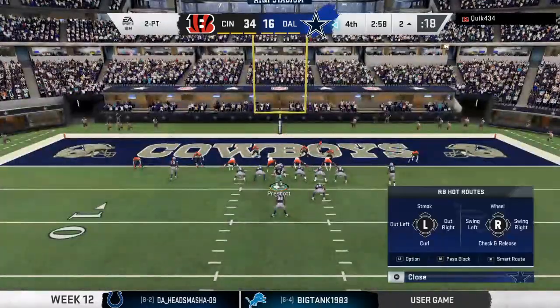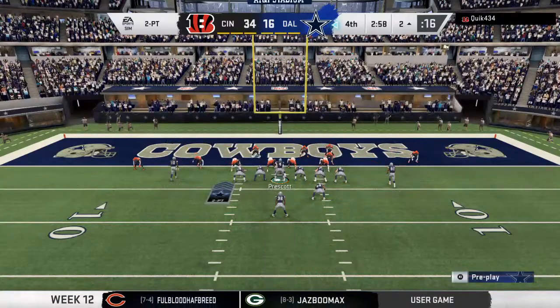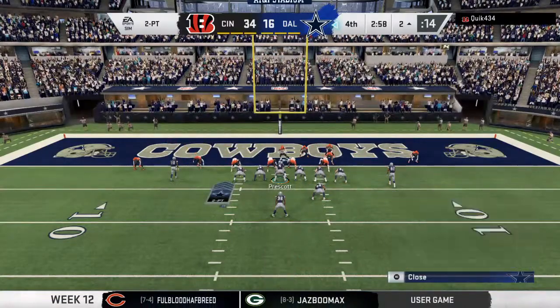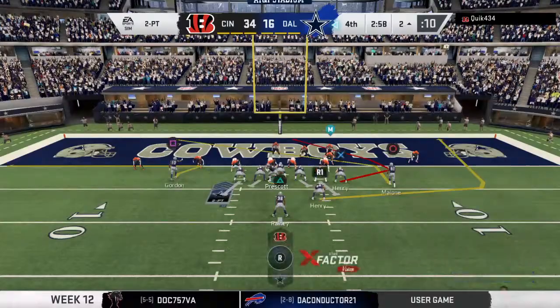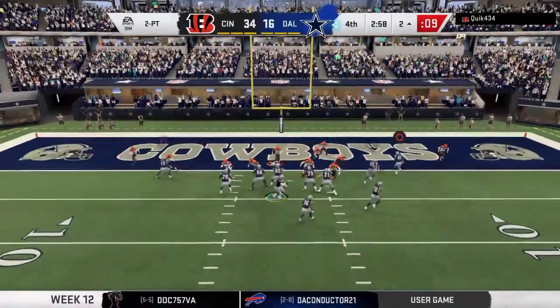So Dak will bring the Cowboys up to go for the two-point try. I've got Mike 10 right here, guys. Mike 10. Hey, 47. 26.